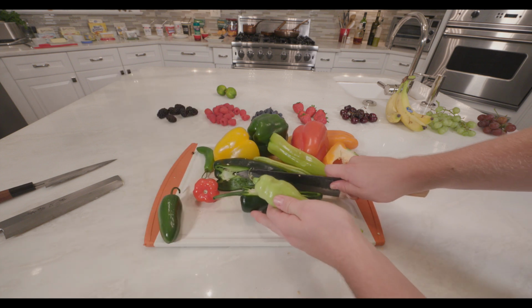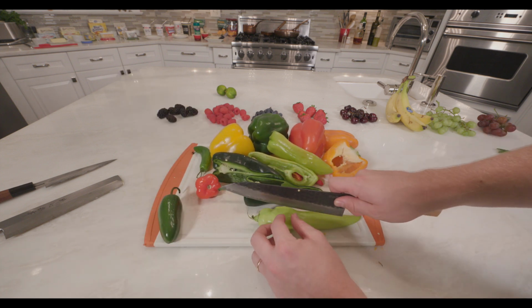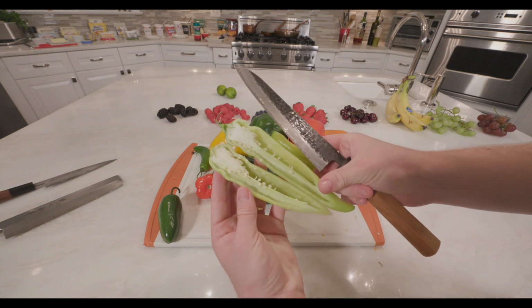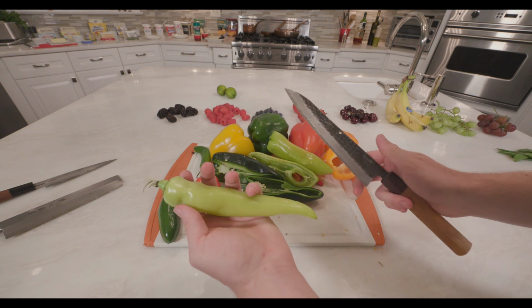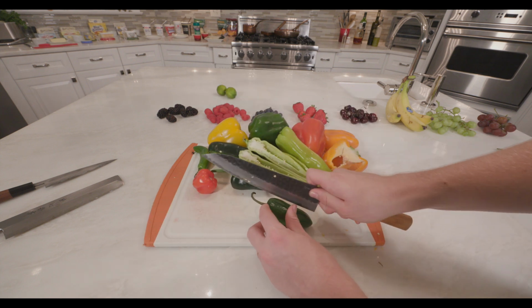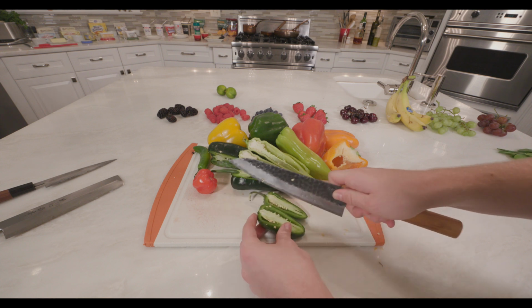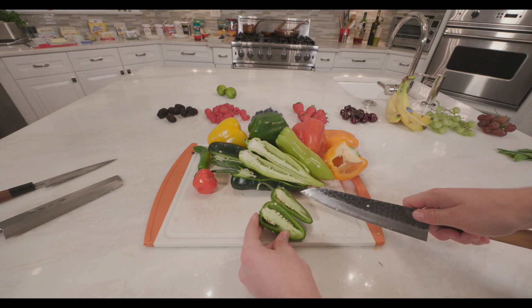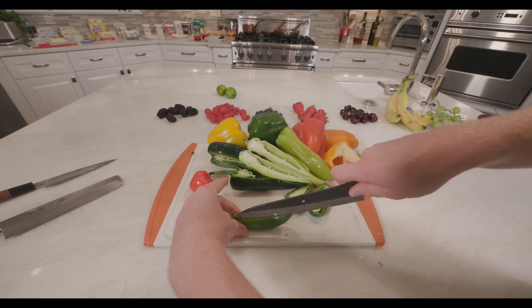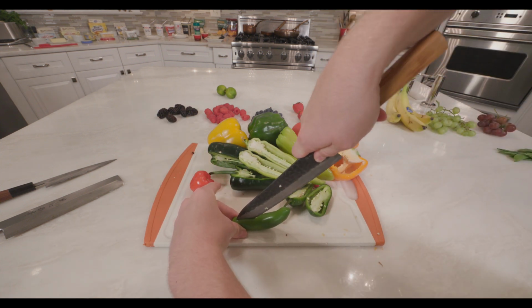Here's a Chinese long pepper. These can be pretty hot and are often used in something like a fried rice. And here's just a jalapeno. These are often used in something like a salsa. And then here's a green chili.